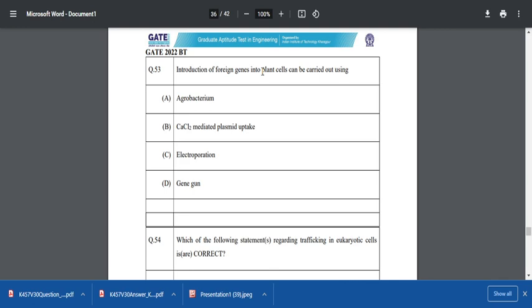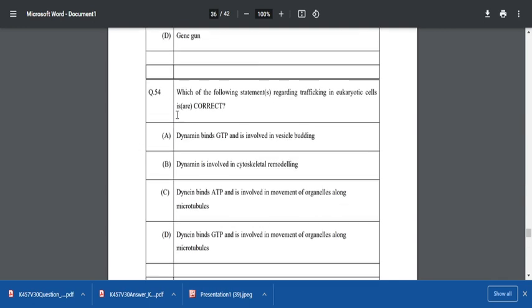Okay. So if you want to challenge the question, definitely you should show them the correct proof. Only then will they take your challenge. Otherwise it is a waste of time, everything is a waste, and also a waste of money. Next, you can challenge again this question.